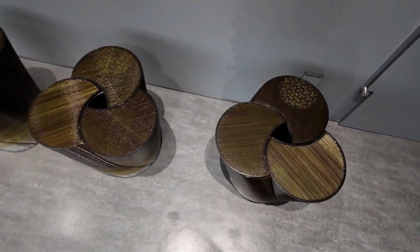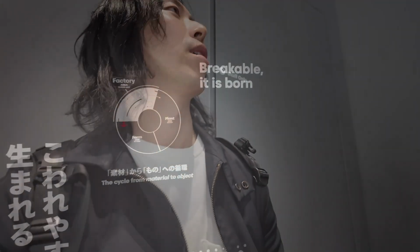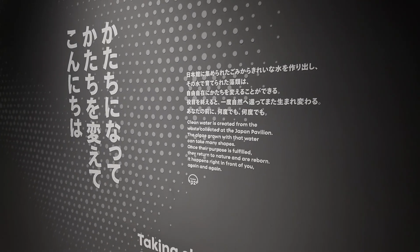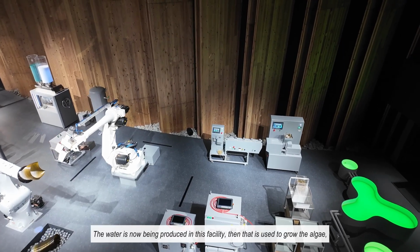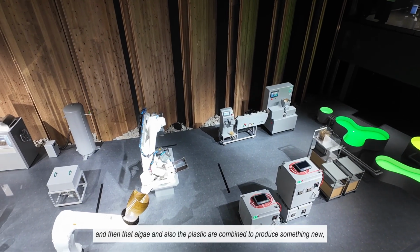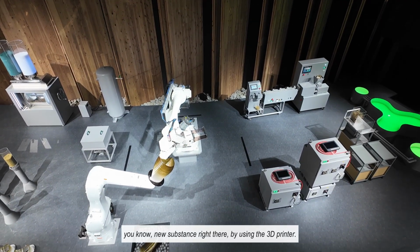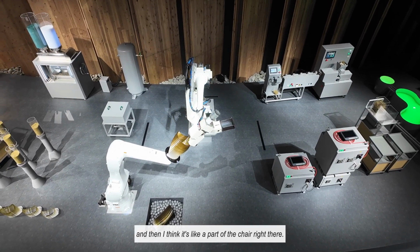Also a chair. We're using the cedar, taking a little break. There's a part of a factory. Oh, so the water is now being produced in this facility. Then that is used to grow the algae, and then that algae and also the plastic are combined to produce a new substance using the 3D printer. So now it's actually making that thing, and I think it's the part of the chair right there.